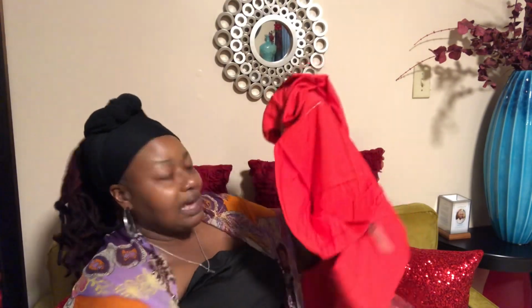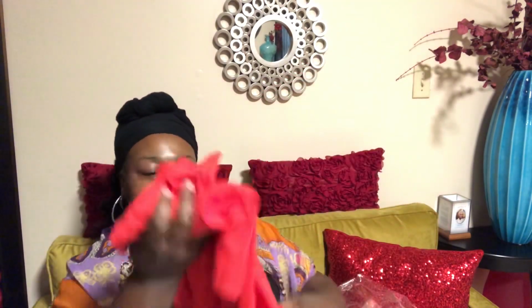I wanted the two sets this time because they're shorts and jackets, shorts and blazers. So I wanted to do the same unique style. Okay, this is the blazer to the first one. And let me get my glasses.